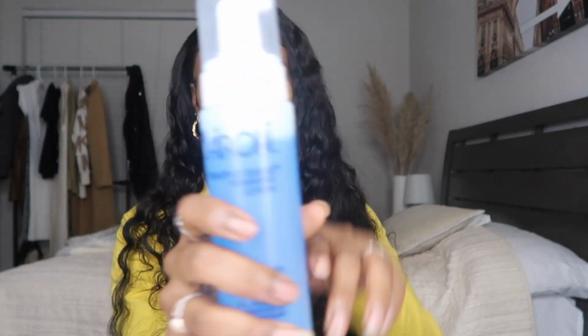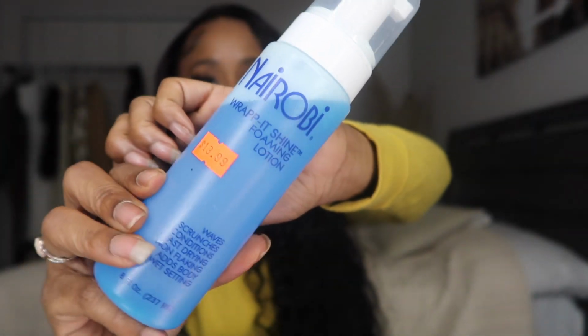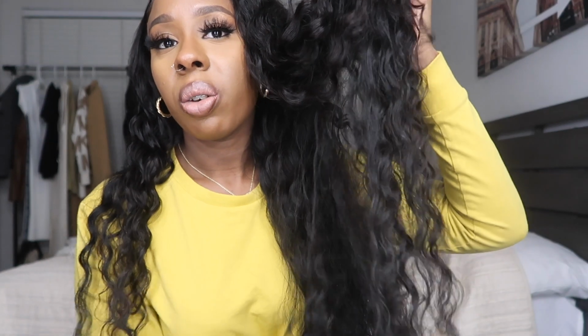And so I only put 2 products in my hair. I put water and I put Nairobi foaming lotion, and it looks like this. And you can get it at your local beauty supply store. But this is how it is, and it does my hair miracles. So when my hair gets poofy and I want to have that wet look, I just squirt it, and then you put water in it, and it'll give you this wavy look. It'll keep the wavy look.